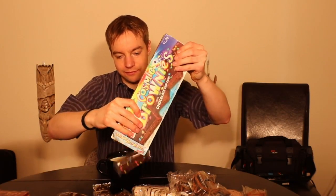Last up, we have the cosmic brownies. Now again, there are 6 brownies in this, and each one is 280 calories. So it's another box of these wee little calorie bombs. And it just looks like brownies with some kind of candy on top.